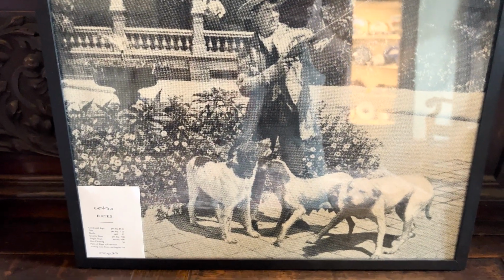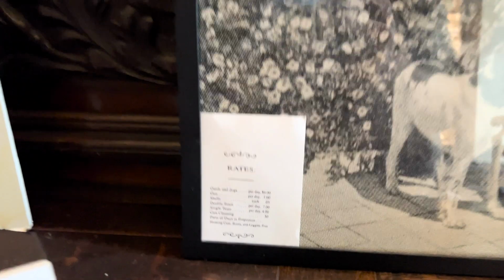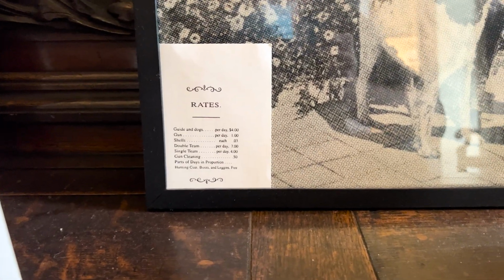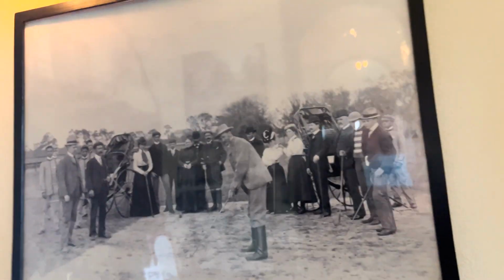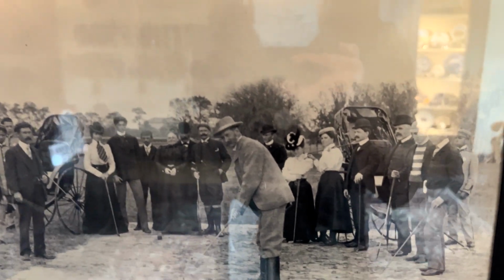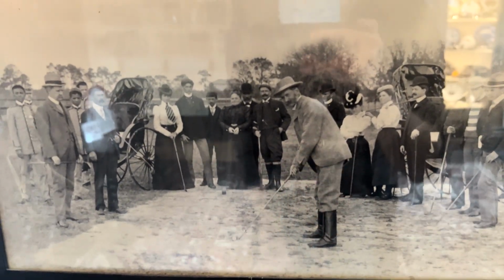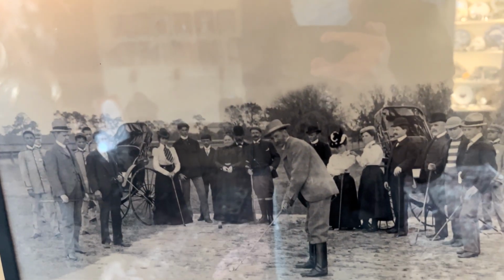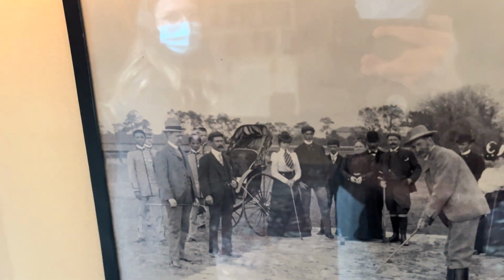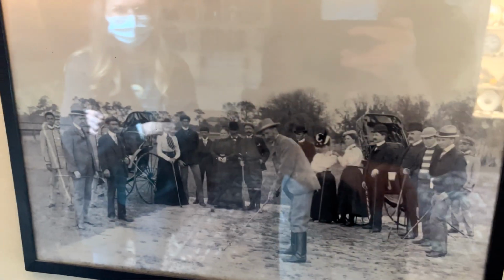Must be the pack of dogs. Here's the rates. Guiding dogs per day, $4. There's some golf pictures. So Plant brought in a real golf expert from Scotland to help them, because it was a new sport. You can see the rickshaws back here they had.